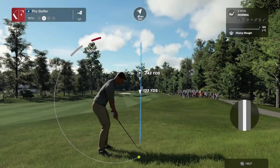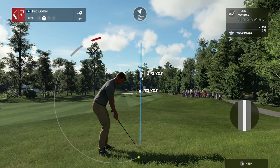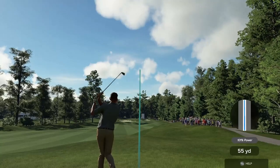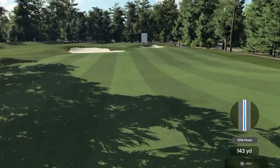The 14th hole at TPC Boston is a par five for the locals, a converted par four for the tournament, Rich, and it's a strong second shot down the hill. Very narrow opening to this green. If you miss it out to the right in the bunkers, you have a difficult time getting it up and down. Out to the left, you have some options. Pars can be made.